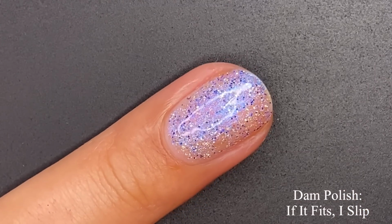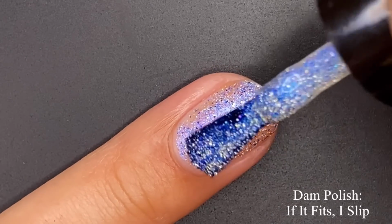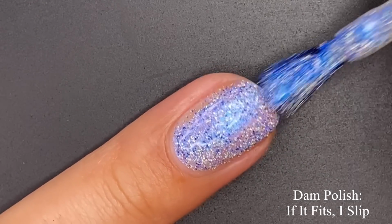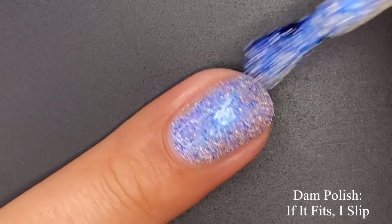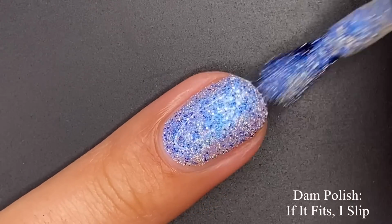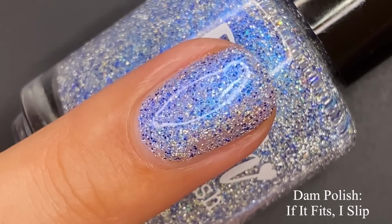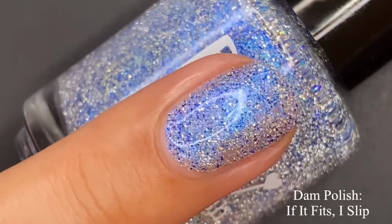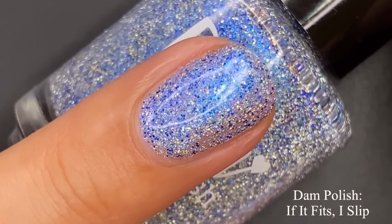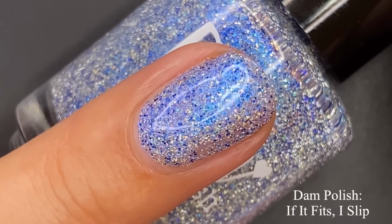Dawn Polish makes amazing polishes that have so many different components in them. Now, for this to have reflective glitter, I found it not to be as thick as you would think. It applied wonderfully in just 2 coats. I think long or short nails, it's going to depend on your preference whether or not you go in for a 3rd coat. I felt like I was okay with just 2 coats.